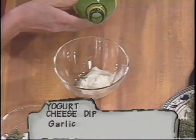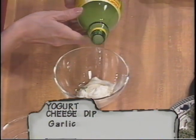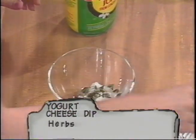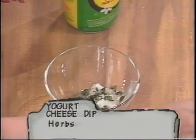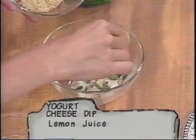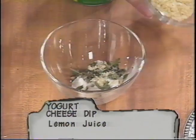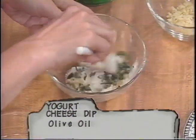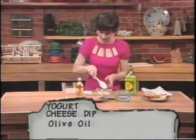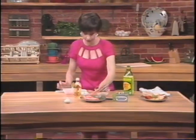Lemon juice, fresh lemon juice, or we have some lime juice here today. And a little fresh marjoram and thyme, just a little bit. And even some garlic, which I love. And get that all over my hands. Nice and garlicky. And just mix that up and it takes on a great texture. It makes a wonderful dip for vegetables.